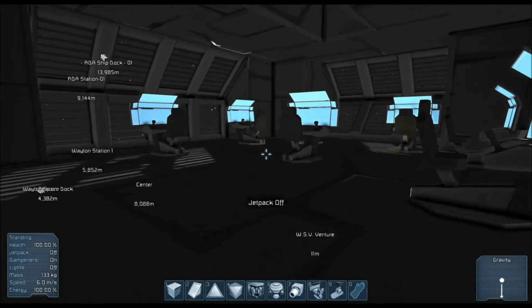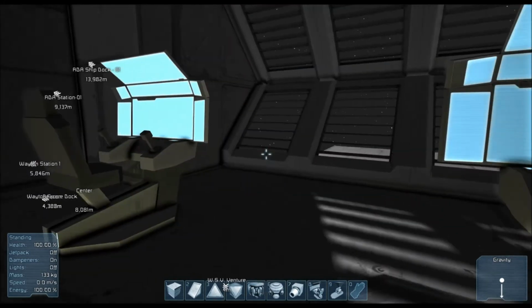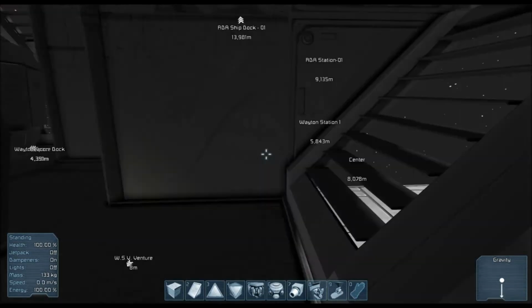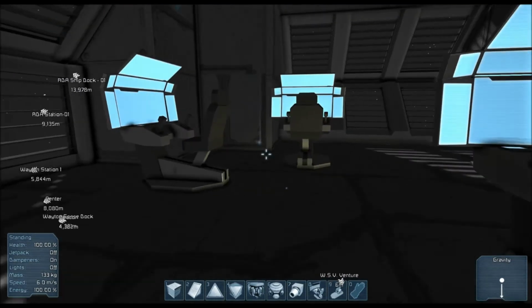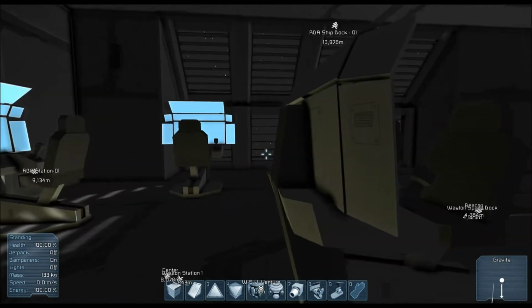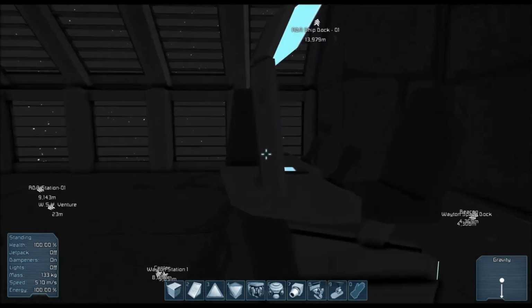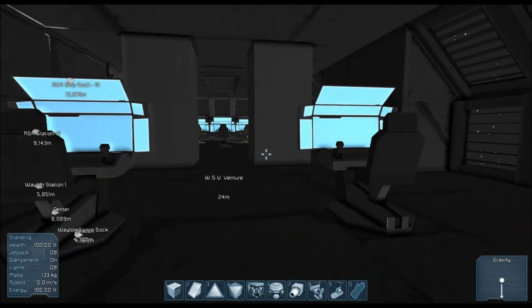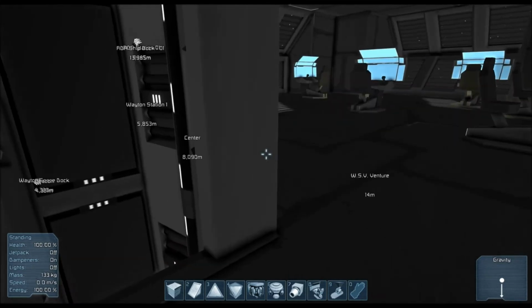Alright, so now we will go up, activate our jetpack, and head up to the bridge of the ship. We'll hit X again, and way up here, there's the big chair where you would normally fly the ship. You know, got a great view right there. Some extra post stations. Maybe you'll have an operator or something like that for the captain. And then if you go back here, we got a few more seats for some odd reason. I really don't know the reason behind these seats, maybe just for status updates, like an engineering console or something like that.